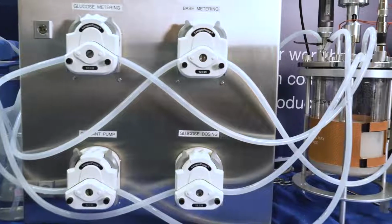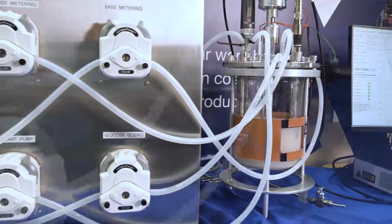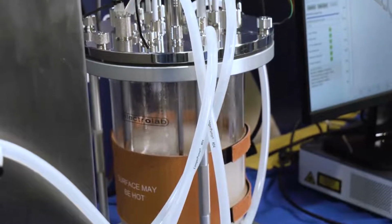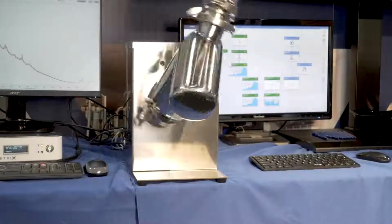Another system is around bioreactors, just showing how the automation system and the PAT system work together to deliver great results for your bioreactor. The other solution is a fairly simple system.